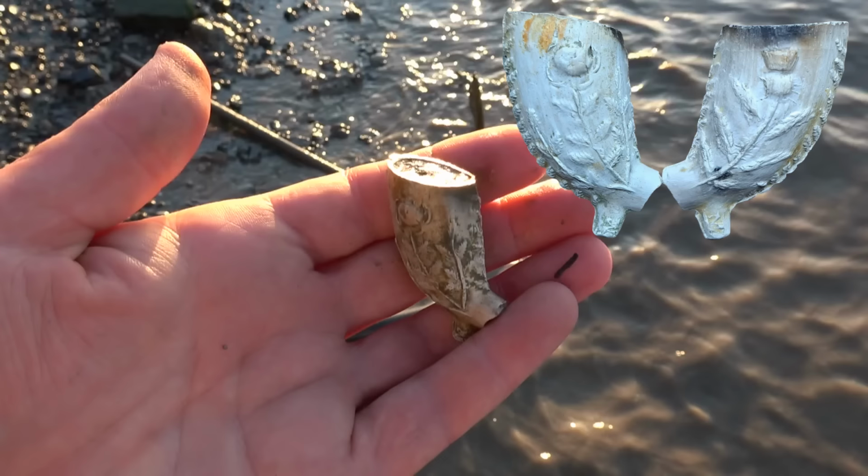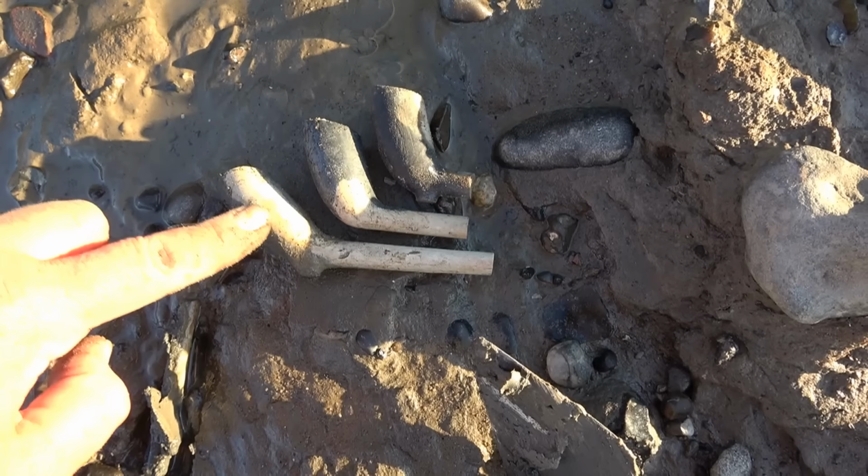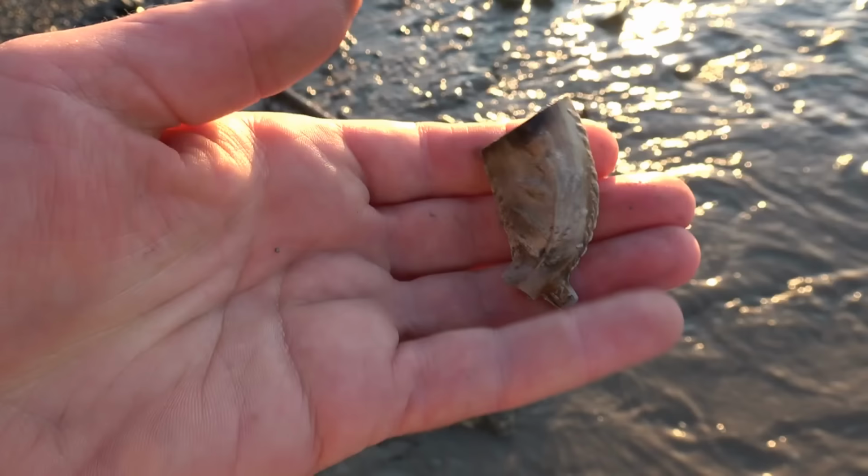We really have got some really nice pipe specimens spanning all through the ages, from early 18th to mid 19th.